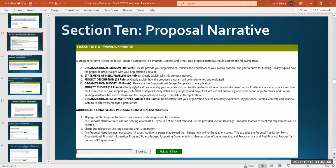There's a question wanting to partner with another organization that will likely submit their own application for a different type of activity. Are they permitted to partner on my application as well? Yes. That's fine.